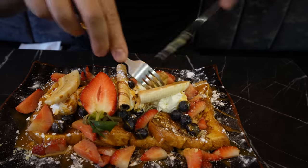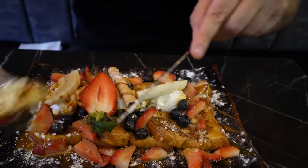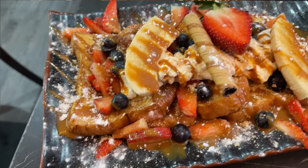Let's get a nice bit of French toast, a little bit of cream, like an all-encompassing bite. Get a bit of the fruits, a bit of the caramel going. Right, I didn't come here for French toast, but I saw it on the menu. I thought I've got to give it a go. The caramel, the cream, the very generous portion of fruit on there.